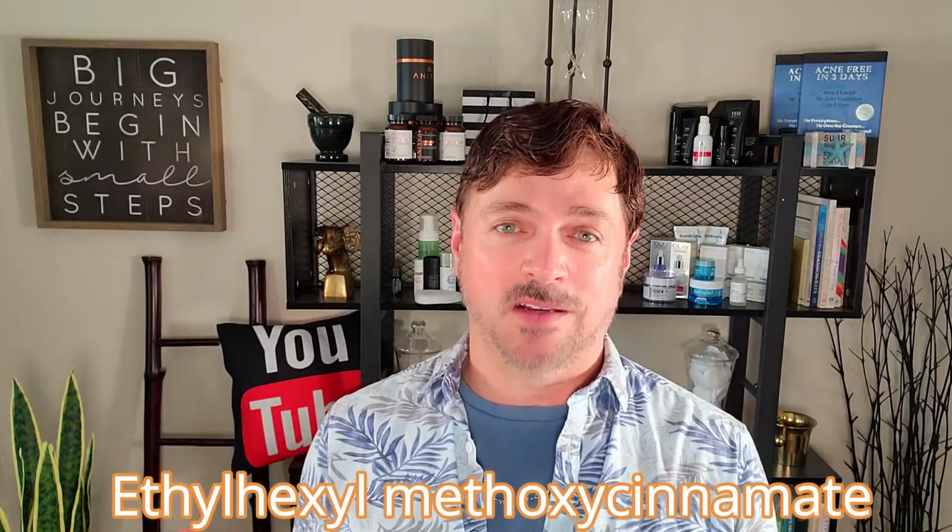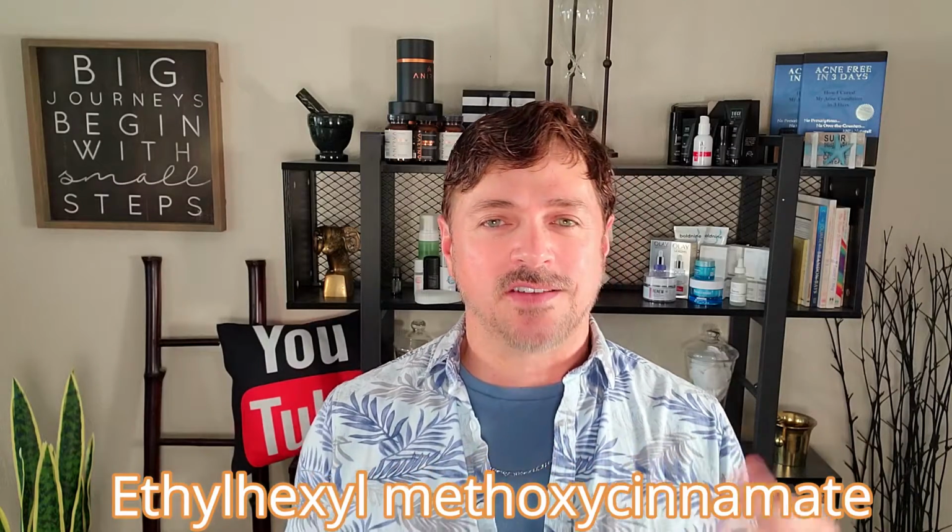So the chemical component to this sunscreen that they chose has been deemed safe in the EU and by the FDA, which is, and you're not going to believe this name because it sounds so ridiculous, ethylhexyl methoxycinnamate. Yeah, that's the chemical. And it has, again, been proven to be safe in use, hasn't caused any problems, cancer, or anything like that.